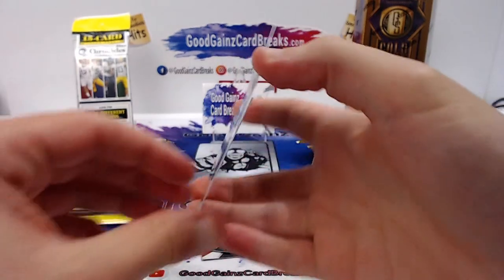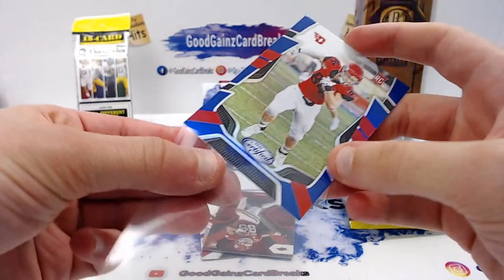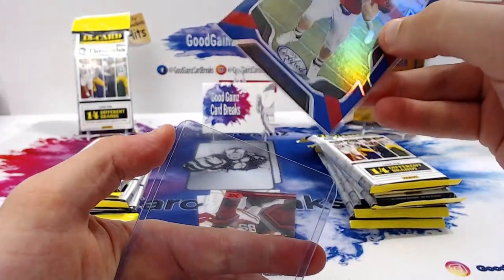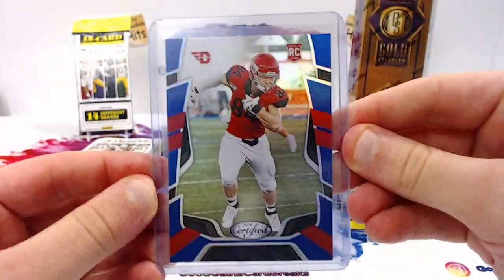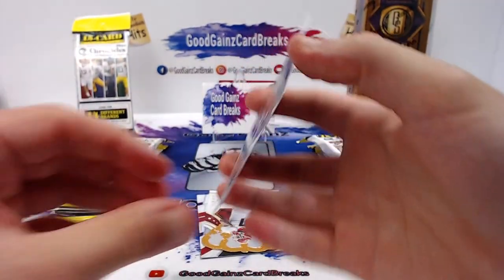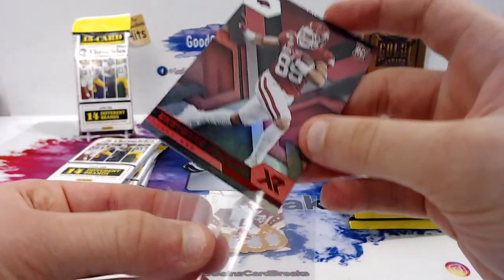Ooh, here we go. A blue foiled rookie of Adam Trautman for the Saints. This is a first time we've pulled this type of card out of certified. This is cool looking. Nice blue foiled hollow refractor there for you. And we'll do back-to-back refractors. This is a red foil XR of Cheyenne O'Grady out of Arkansas.